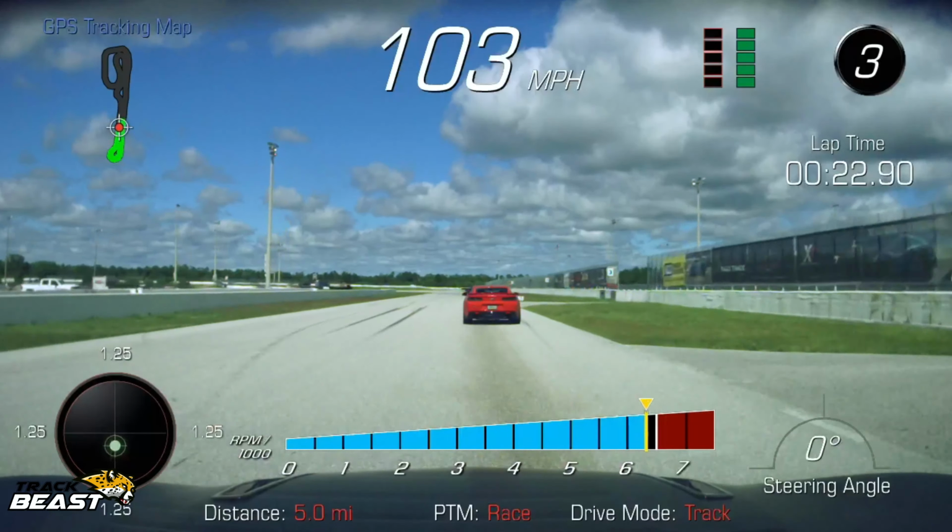So you saw the video. So the SS1LE is faster at Palm Beach International Raceway. And it was exactly like I said, I had to make up the time on the infield.